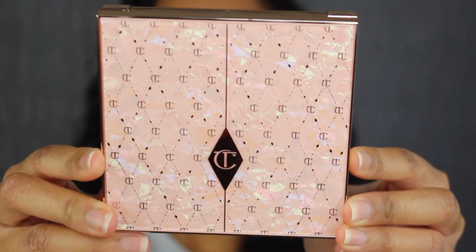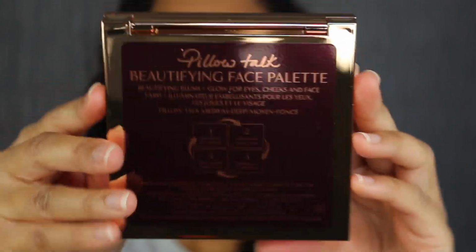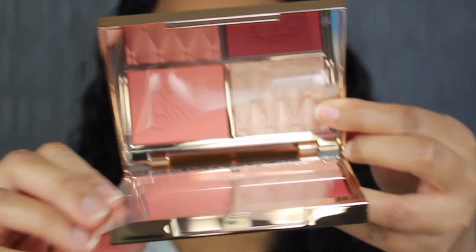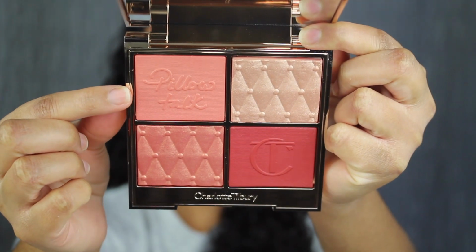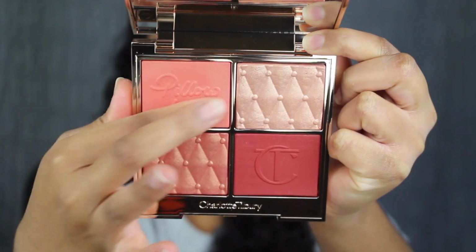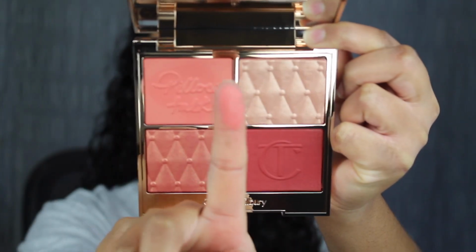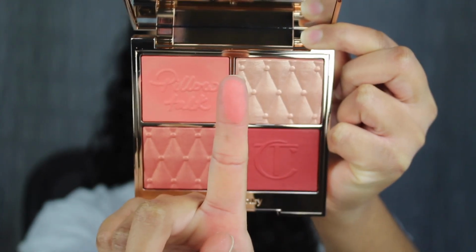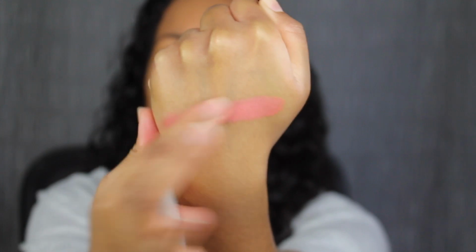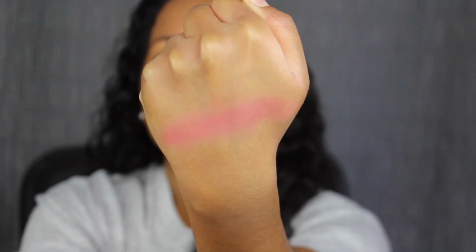Here's what the actual blush palette looks like. And then here's what the back looks like. It comes with a mirror. The first shade is called Peachy Rose. It's very soft in the pan. Here's what that shade looks like. This is a matte blush. Ooh, that is super pigmented. I like how that blended out.